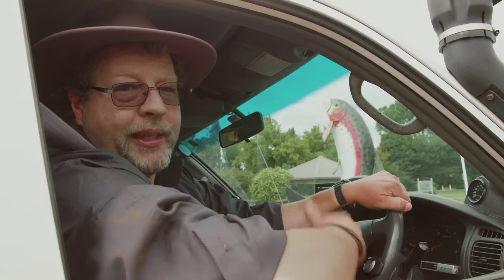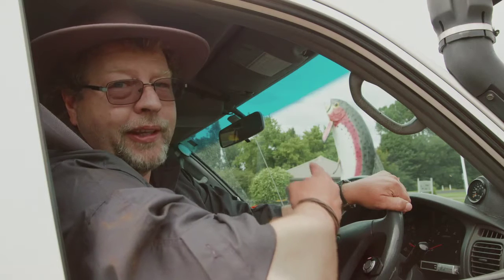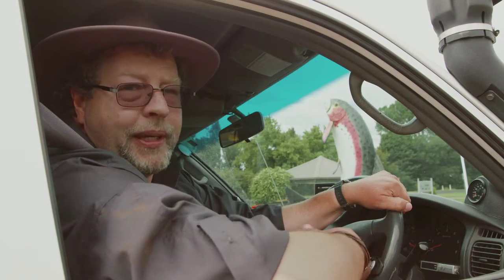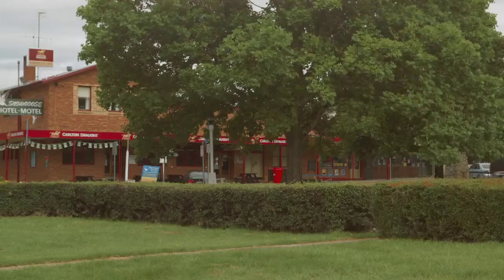Well folks, the weather's closed in and we haven't caught ourselves a trout. We found a really big one here at Adamitaby. So now it's time to pack up the Terra Sportz, head home and start planning the next fishing trip.